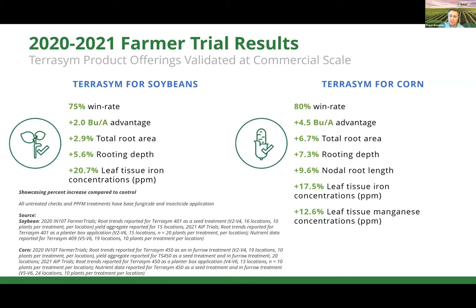And these are the results that we've been seeing. Unlike a lot of biologicals, our win rates are above 70%: 75% for soy and 80% on corn. The two bushel advantage on soybean, I've seen better. We're seeing better this year, but this is the number we've been going off of with the Intent and Engine Ag Ingenuity trials. The root area, again, I think we're losing roots digging these out of the field. I think that actual percentage is larger.